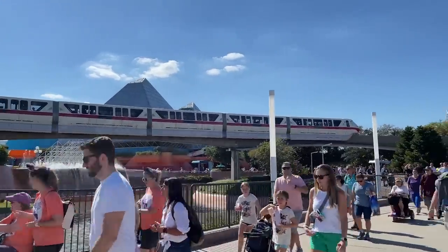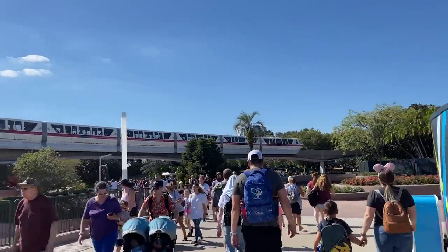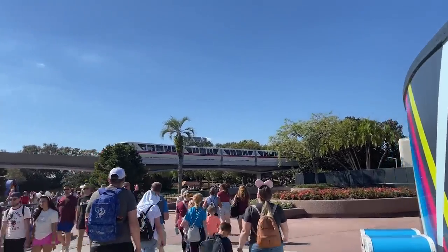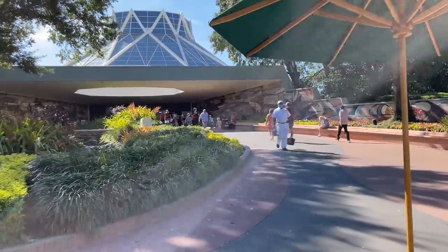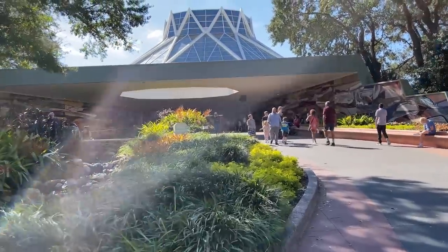I genuinely will never get tired of seeing the monorail go through EPCOT. It's one thing that I wish went through every single park. That highway in the sky. Pro tip, because I'm about to do this myself: when you're about to get in long lines, and you know you are, always go to the restroom.